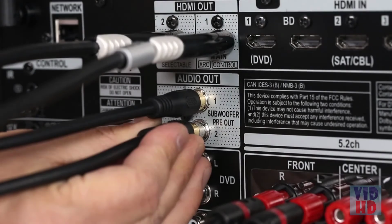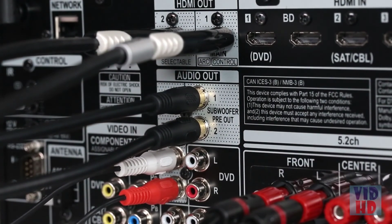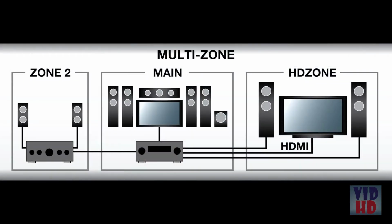Besides providing excellent audio and video for your home theater, the VSX90 can also send content to 2 other zones. Zone 2 is a second audio zone. You can send any analog audio or digital content from the network, such as AirPlay or internet radio, to another room.